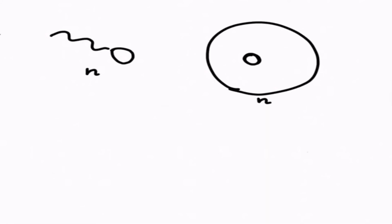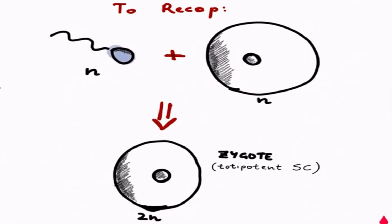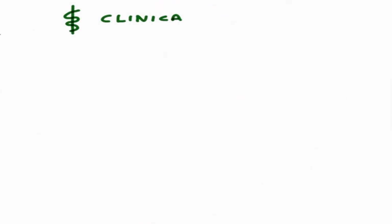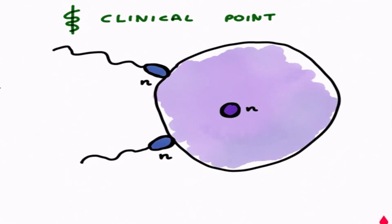To recap, the sperm and the oocyte are fused together into a single, diploid and totipotent cell. This cell is called the zygote. If a second or possibly more sperm manages to fertilize the same egg, polyspermia occurs. The extra DNA provided by this additional sperm causes triploidy of the zygote, that is, the zygote has 3 complete sets of chromosomes. Triploidy is not fit for survival at all and results in spontaneous abortion early in the first trimester.